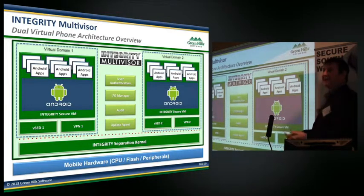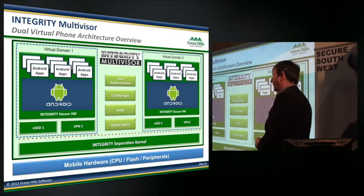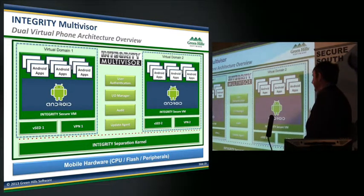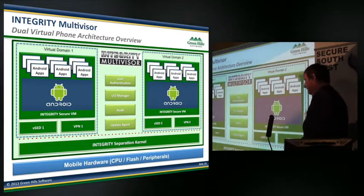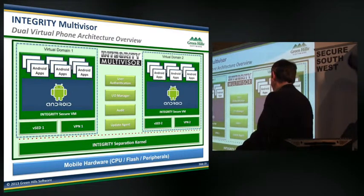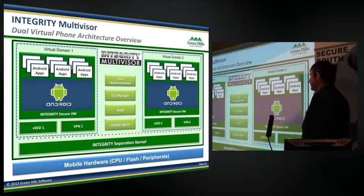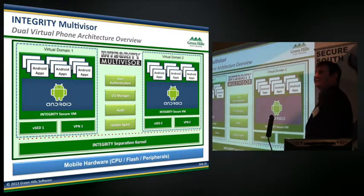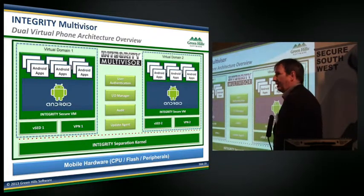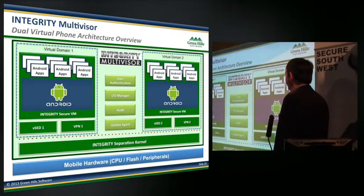So the concept really is to have multi-domain security on a phone, something that you would be able to have a trusted payment system on or things like that. So again, mobile hardware, in this case ARM-based multi-core hardware. You're running Integrity, that's our separation kernel, on top of that. And then you've got the option of one or more guests. You may be just running one version of Android. In this particular example I'm showing you, you'll pretty much see this, so two versions of Android.